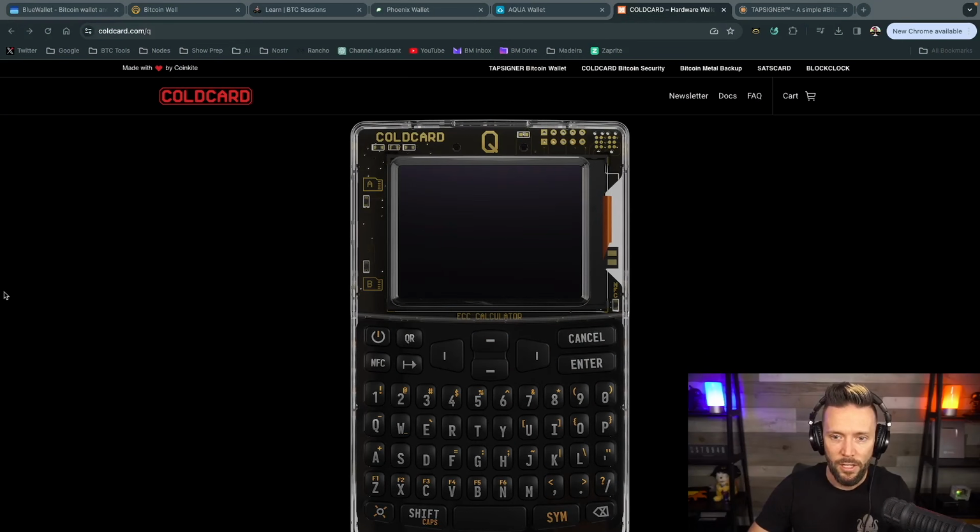So number one is the stuff that Coldcard is doing, I think is really great. This thing kind of looks like an old school BlackBerry. It's called the Coldcard Q, and it's pretty awesome. And I've done some videos on it. You can check it out. You can use it either very simply, or you can use it in various advanced ways as well.